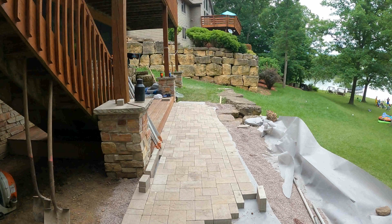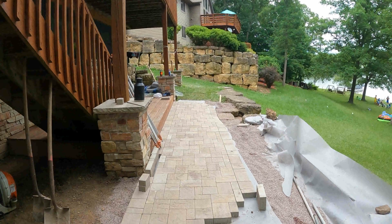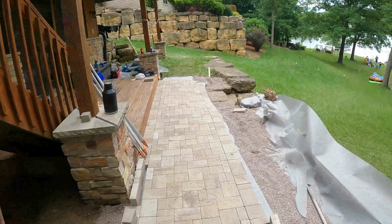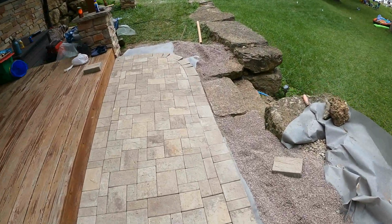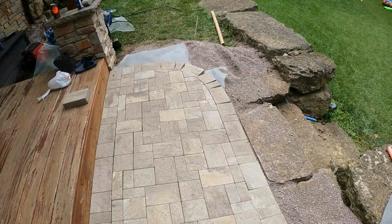Okay, now this is the walkway. You can see where, to make the step legal towards that steps going down in the limestone, we had to kind of form it and slope it down into it. So it looks pretty cool there. It ended up being pretty nice.